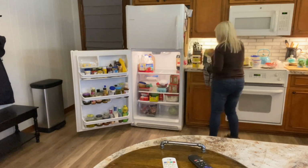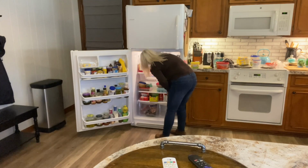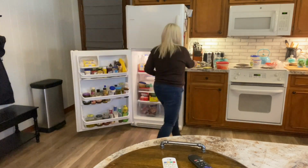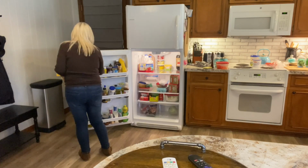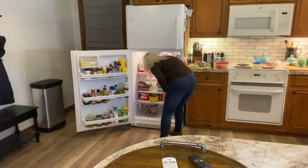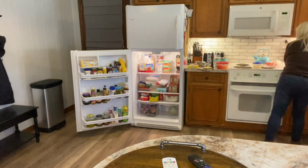Now I'm putting all the things back on the top shelf that go in there. Now I'm putting all the butter into the compartment that it normally fits in, and you'll see me smash a box and throw it away. Now we're on to the next shelf. Same thing, different shelf.